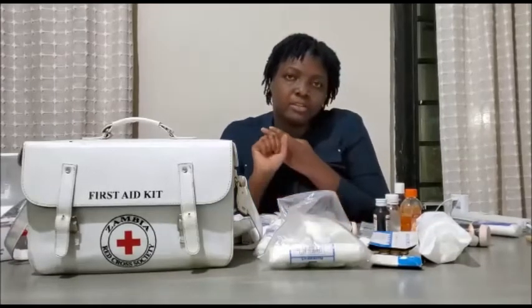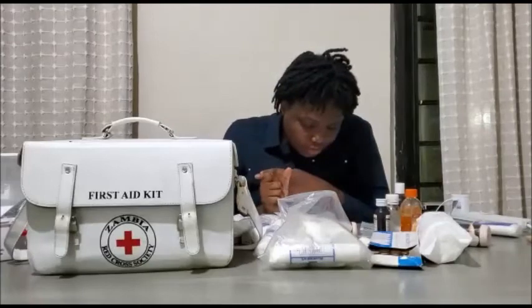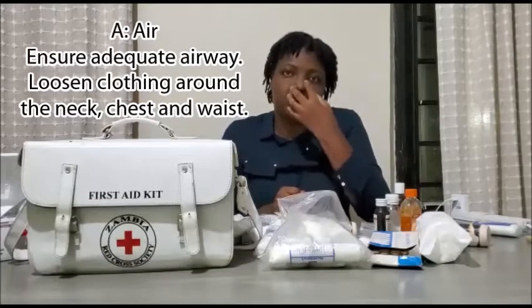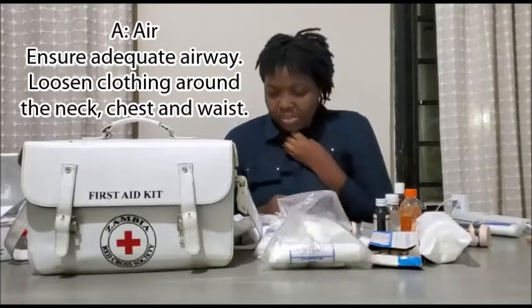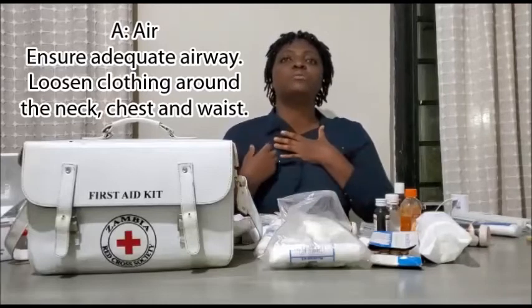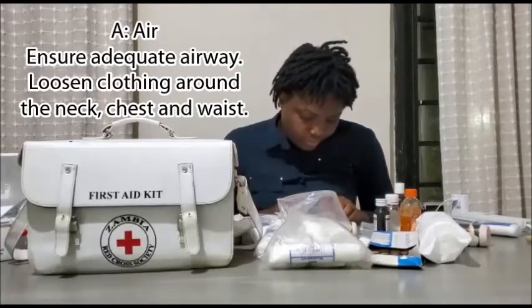The second letter is A. A stands for air. Ensure that there is adequate airflow through the airways. The airways are the mouth and the nose going down. If they are wearing tight clothing, or if they're in a funny position, make sure that you loosen their clothes and put them in a position where the air will be able to flow normally.